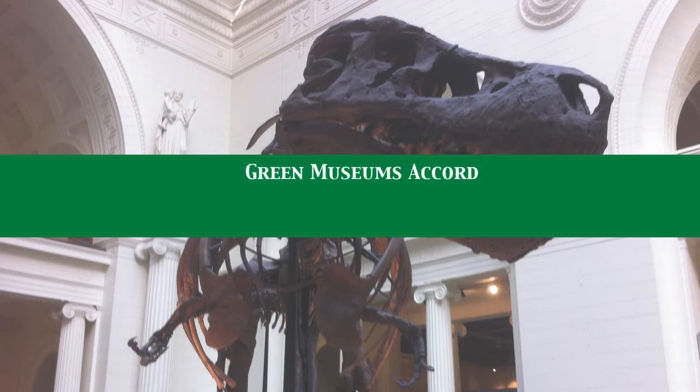The Green Museum Accord consists of 5 action steps. Number 1. Commit. Publicly declare your institution's commitment to environmental sustainability and stewardship. 2. Evaluate. Make environmental sustainability part of the institutional thought process on every major decision and project. 3. Implement. Make sustainable choices when selecting vendors, products, and processes.